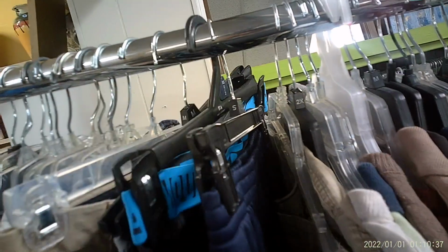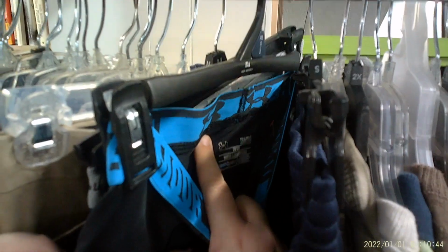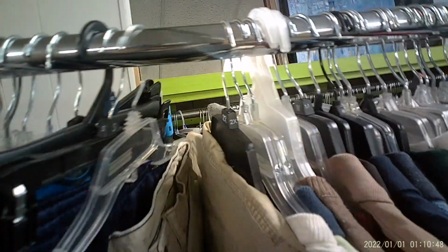Some of that was underwear. Don't try to sell underwear that's not new in a bag on eBay. That's a good way to get your listing pulled and possibly suspended.